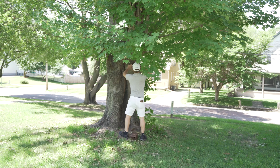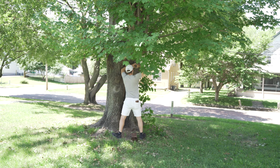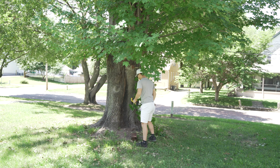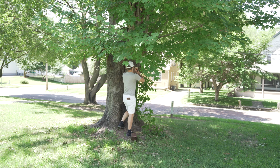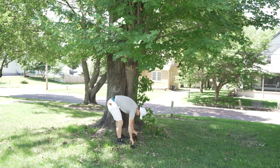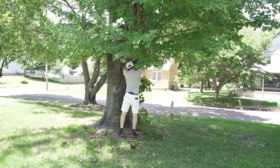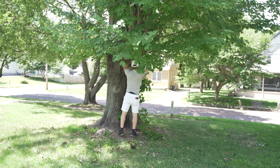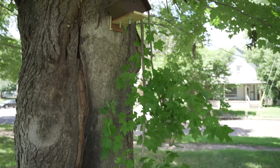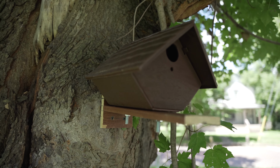Oh, easy, went in like nothing. Hopefully these birdies enjoy this. All right, one more just for good measure. Oh, super sturdy. My neighbor gave me this birdhouse, so I thought I might as well use it. Boom, that one's in, and that one's in. Let's see, do you guys approve? Look at that birdhouse, baby.